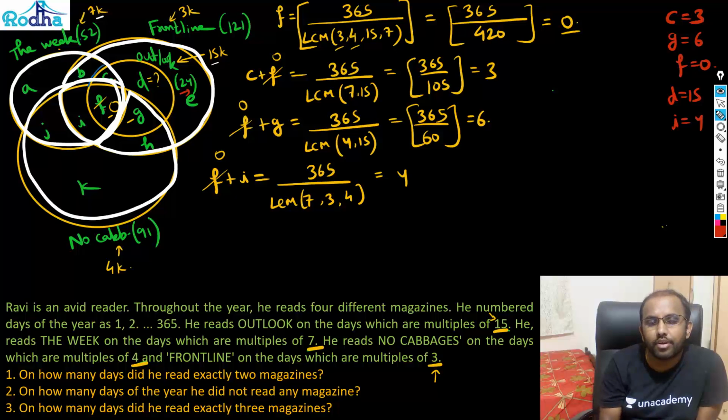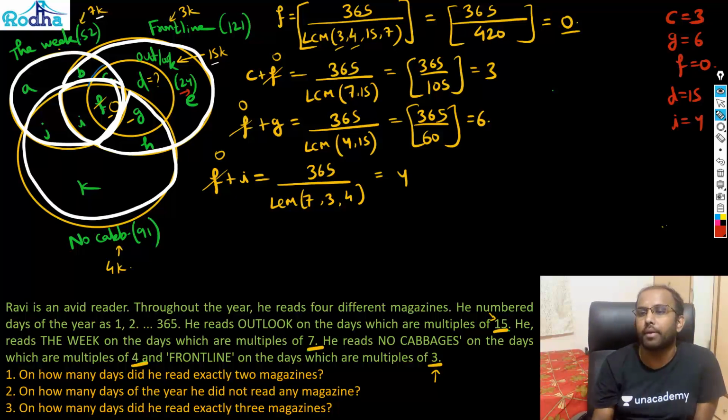Okay, so just getting it right. So if there's a funda of not making any mistake, right? It's a beautiful technique to tackle such kind of sets. Okay.